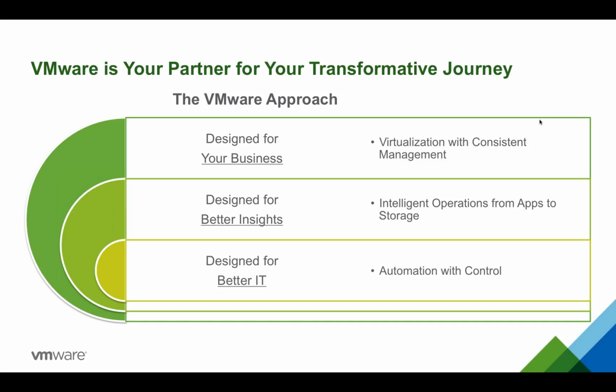In terms of being designed for better insights, one of the things that's really important that we have to remember as a vendor of these software products is that your business is unique. Your virtualization and your management of that virtualization has to be designed to fit your needs. And that's why I constantly stress the fact that we're talking about intelligent operations management that adapts to your environment and then continues to give you better insights that allow you to take proactive action in order to ensure the best operation of your environment.